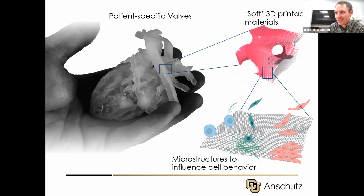But again, this led to three themes for this project. It starts with creating these patient-specific valves, like I talked about. But from these patient-specific valves, like I said, there's room to improve in terms of materials here. And so we want to make these out of these soft 3D printable materials, and that can be fine-tuning the mechanical features using that technology Nick was talking about, right? Maybe blending different materials. But part of that is this new technology, new 3D printable materials that are coming out. And I'll touch on that a bit more in a second.